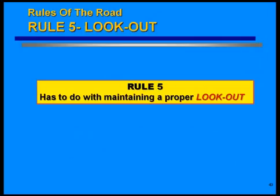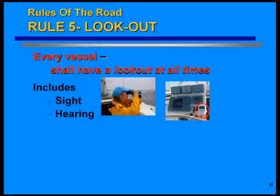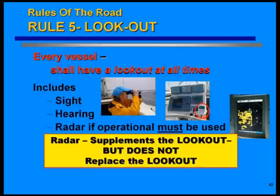Rule 5 has to do with the lookout. Every vessel at all times shall have a lookout. It may include sight, seeing with your eyes or binoculars, hearing it on the VHF radio, and if you have operational radar, then you must use it. However, keep in mind that radar is a supplement to the lookout. The human eyeball to eyeball does not replace the lookout.